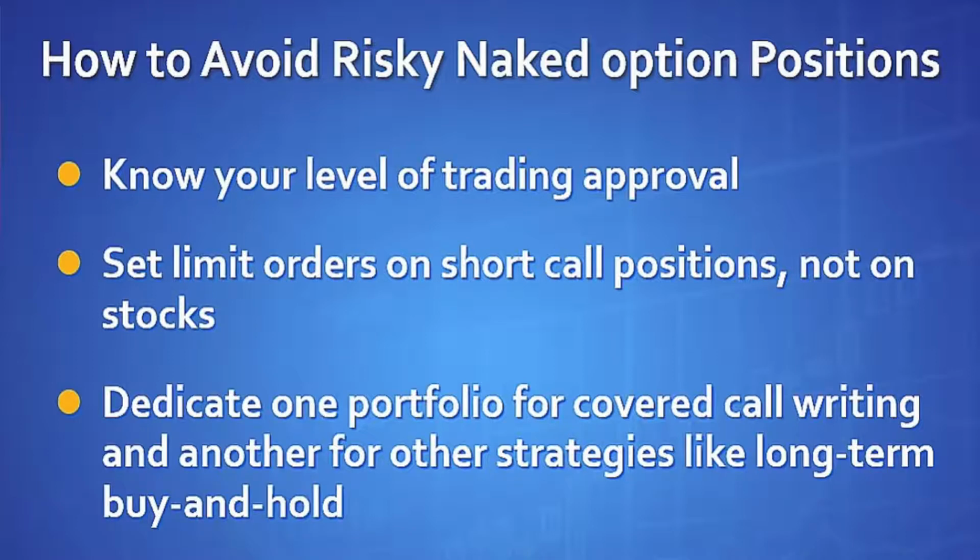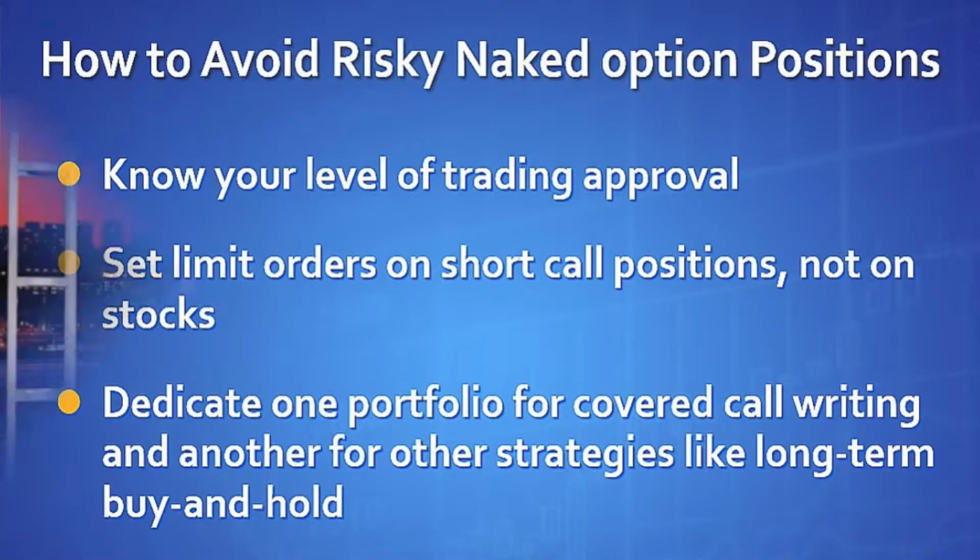I would also dedicate my portfolio for the particular strategy that you're using. So if you're using covered call writing, and let's say you're also doing naked options trading, and you also have a long-term buy and hold portfolio, set separate portfolios for each strategy, and this way there'll be no confusion as to how to manage your positions.